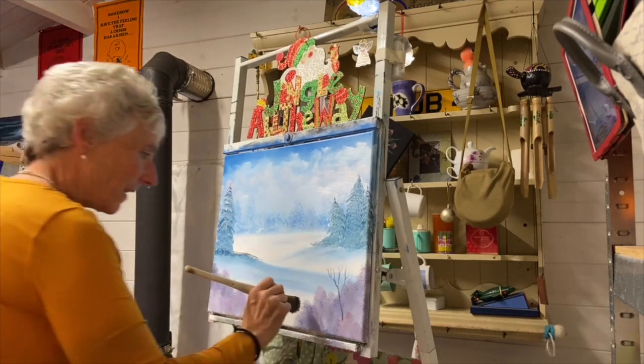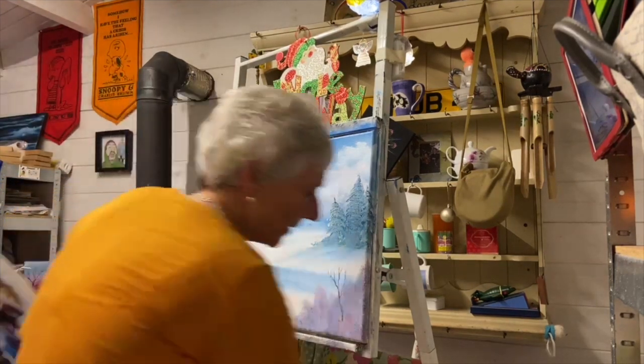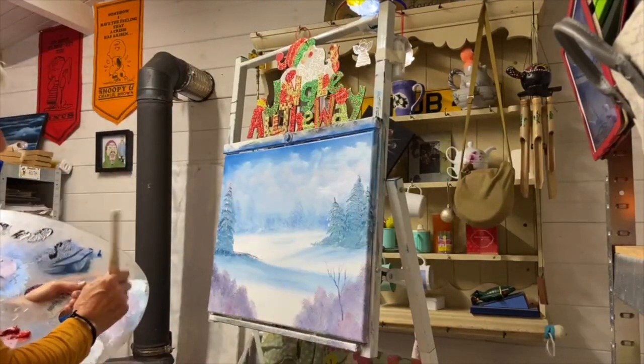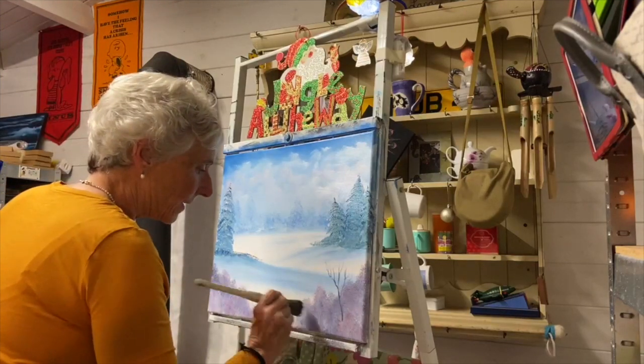Very snowmobile. Okay, I'm going to add a little bit more of the liquid white, because again, if you find it's not sticking, you need to thin your paint.